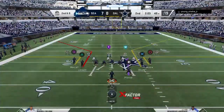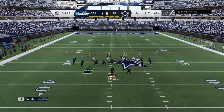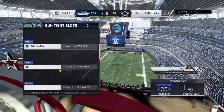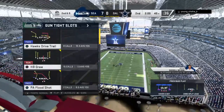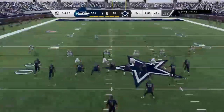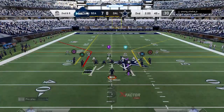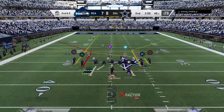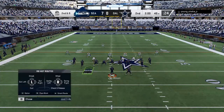Here's 2nd and 9, just a yard on that last run. 2 minutes on the clock, 2nd quarter, 7-0 ball game. We remind you that coming up at halftime, we'll pay a visit to Jonathan Coachman. He's in Orlando, and he'll have our EA Sports halftime report.